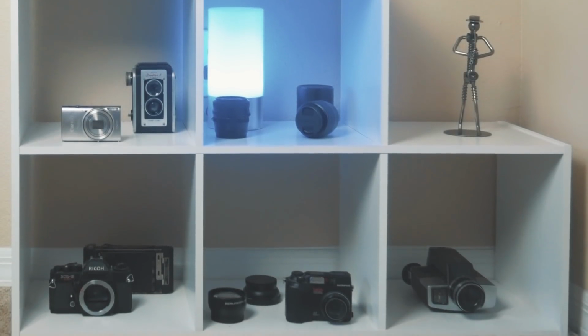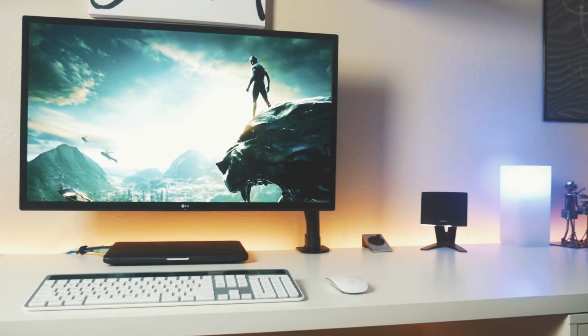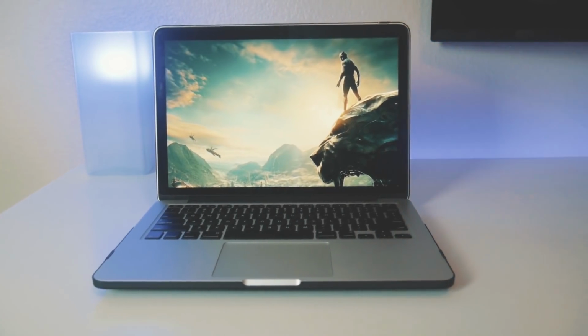handmade metal sculptures. Well, that completes my 2018 dream setup. I'm certain I'll be modifying the setup throughout the year, so stay tuned for some future upgrades.